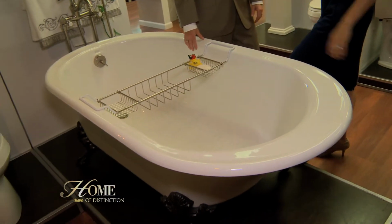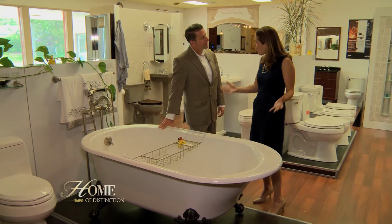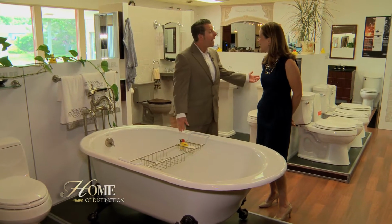Yep. From high-tech to classic, the clawfoot tub is making a comeback. It's back, Sarah. I can't believe it. Customers will leave here with their perfect bathroom. As we say at Bender, Sarah, you bender believe it.